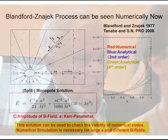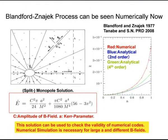Okay, so this is the first leading term, and this green line corresponds to the sum of the leading term and the second leading term. This is the analytical result, and this is the numerical result. Again, this is applicable only for a slowly rotating Kerr parameter, and everything is consistent with each other. So that's why I think my code is working well.